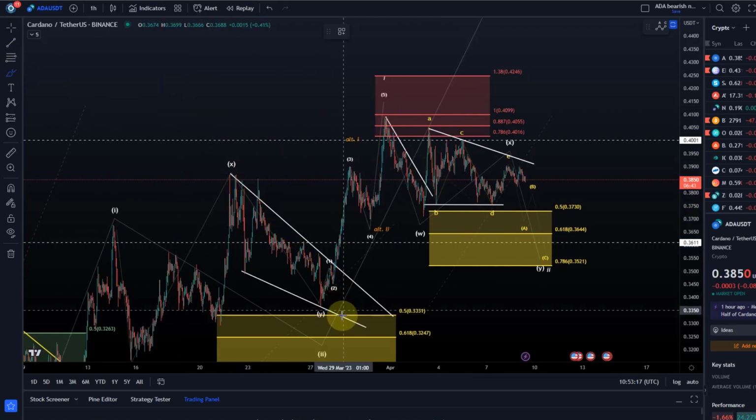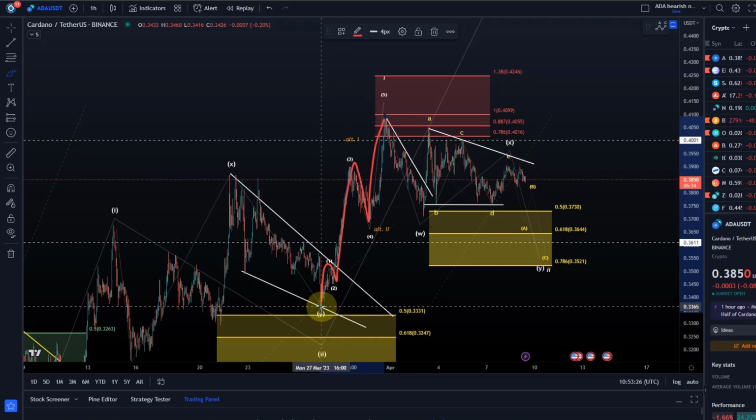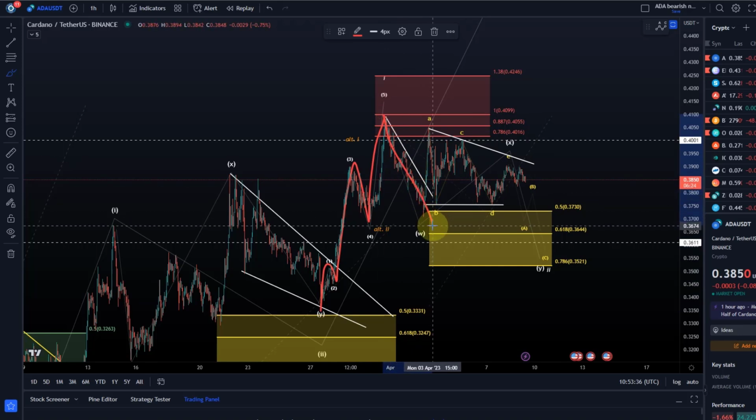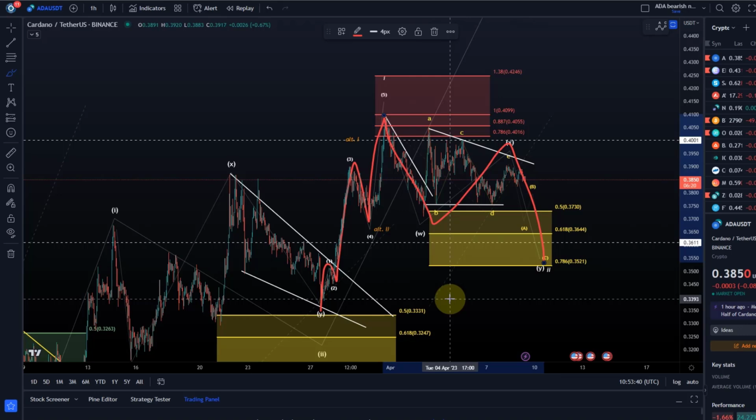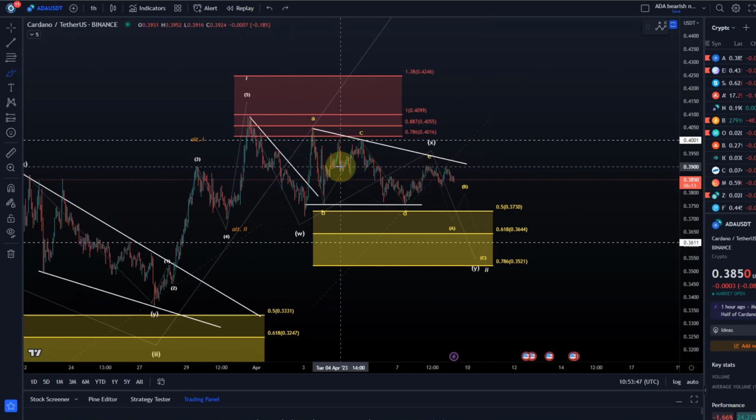We said we rallied possibly in 5 waves to the upside in here, 1, 2, 3, 4, 5. That was the move that started on the 27th of March and ended on the 31st of March. Based on that, we said we could probably come down in a wave W, a wave X and a wave Y. And the X wave is a triangle. As per Elliott wave, X waves can be triangles, and such an Elliott wave triangle consists of 5 waves.